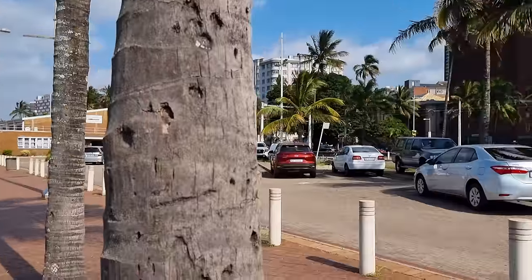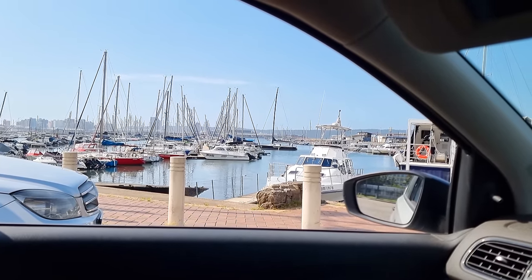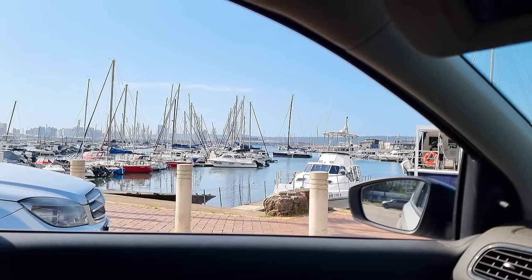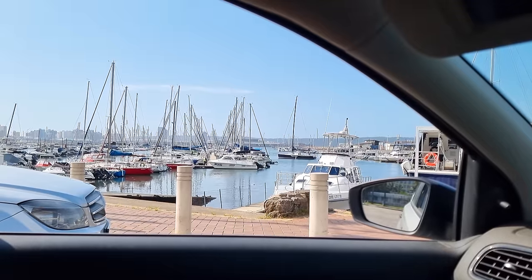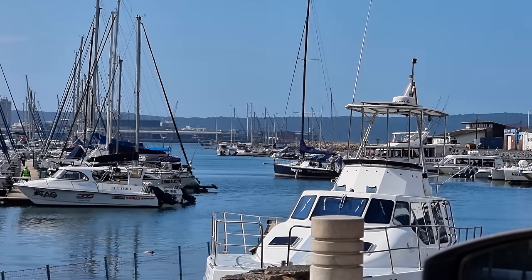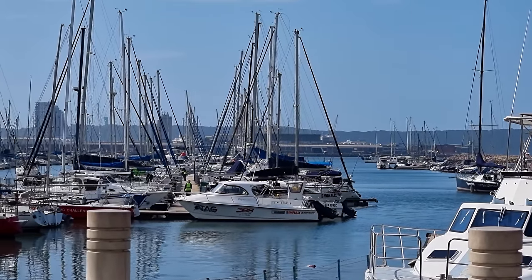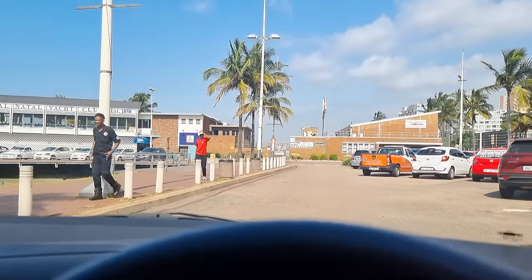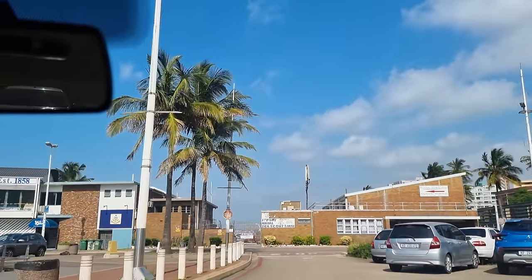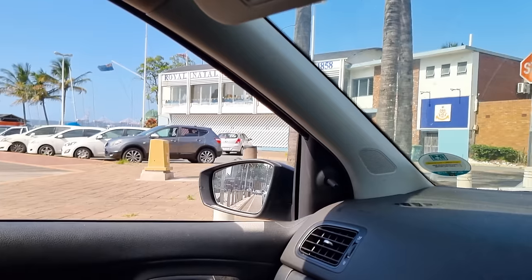If I can turn left, that'll be great. As I just got back in my car, there's one yacht that's coming out of dock. Maybe it's going out into the harbor. So first port, Natal Sea Scout Base. There's a bunch of cars here. Let me turn left.